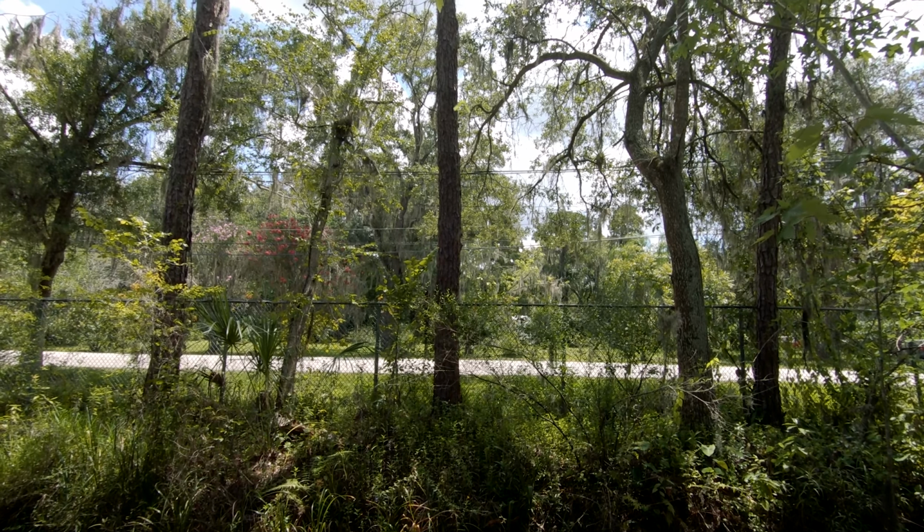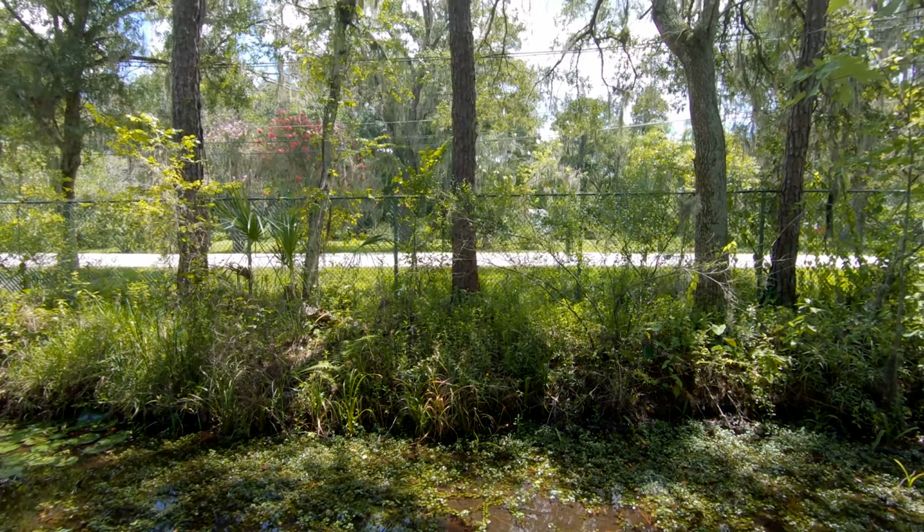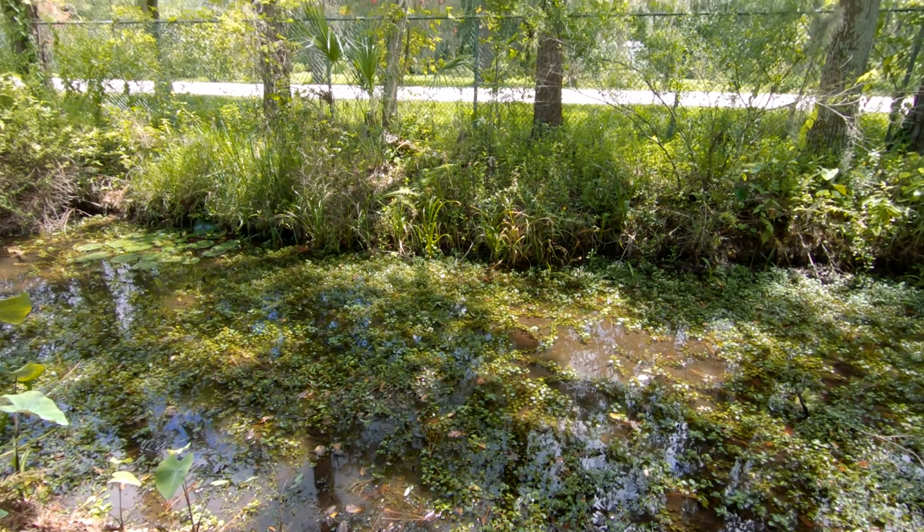This is basically Florida. It's just road, swamp, road, swamp.